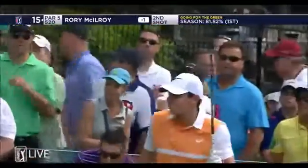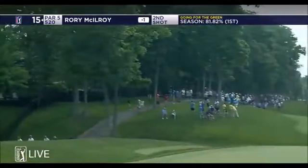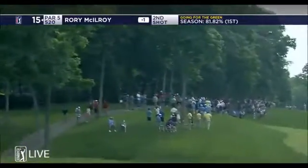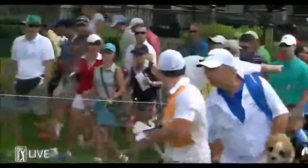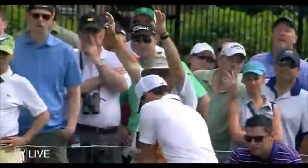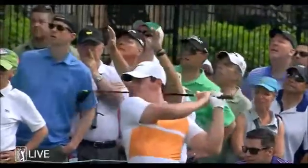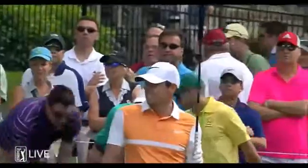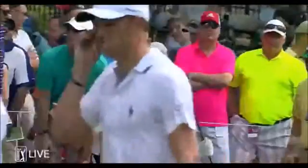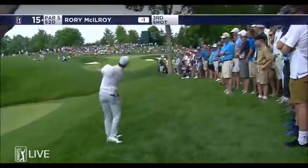Oh, watch out to the right. Well, that's not something you see every day. One more look. It was just a straight squirt, wasn't it? Oh, didn't hit anyone. Okay. Bit left of the flag stick, which brings that bunker into play.